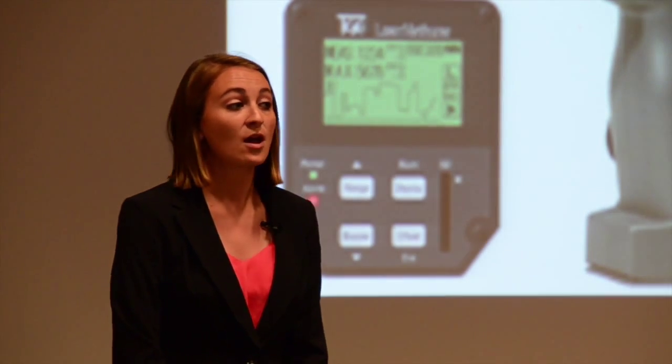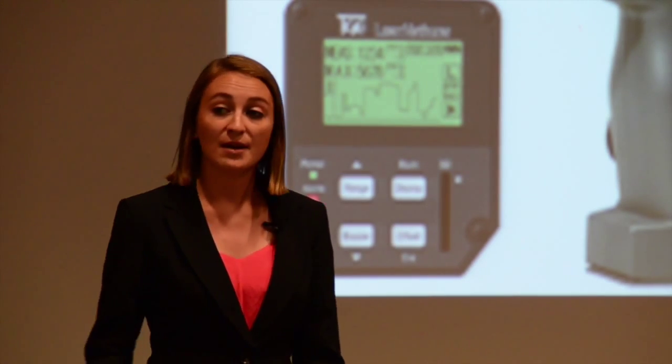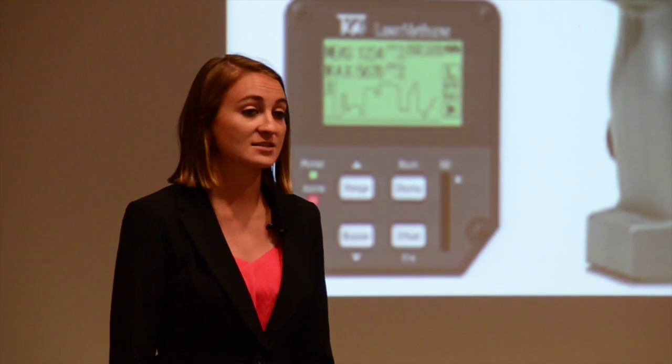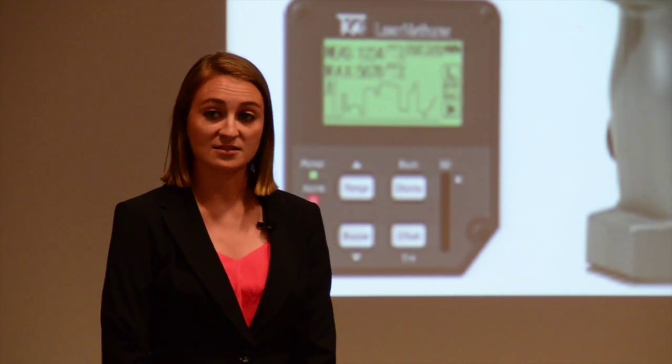However, there are several issues to using these methane gas detectors. For one, they are unable to differentiate between the methane gas produced by the energy industry and the methane gas produced by natural processes. And because a lot of natural gas infrastructure is located in rural areas, this can cause a lot of false alarms of methane gas leaks.